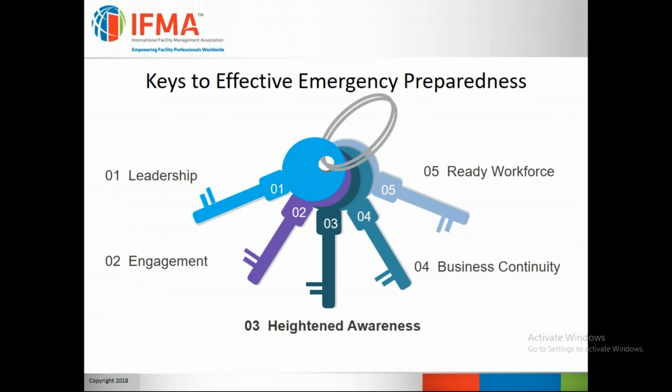So the next key in emergency preparedness is heightened awareness. There's a lot of information out there on the internet, social media, and sometimes I think we run the risk of becoming a little bit desensitized to the information that's out there. And so when we become desensitized, we can maybe get caught unprepared.